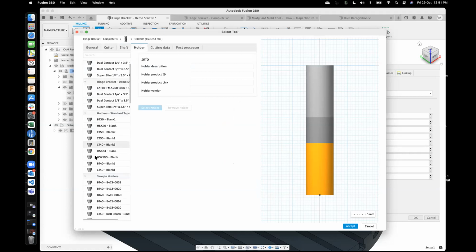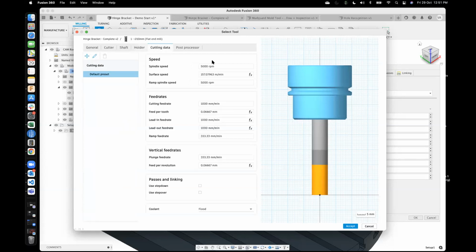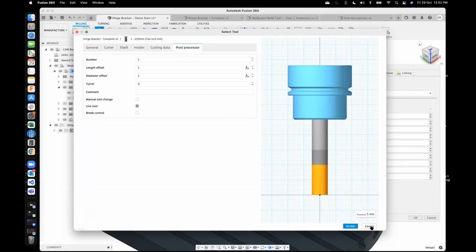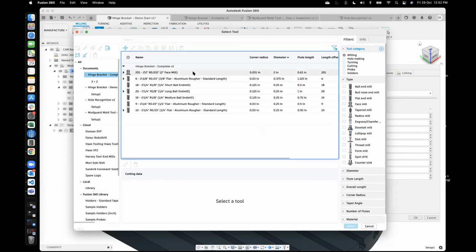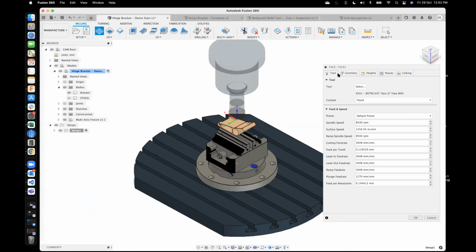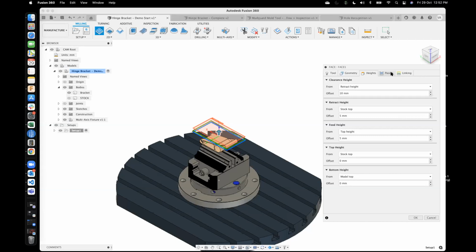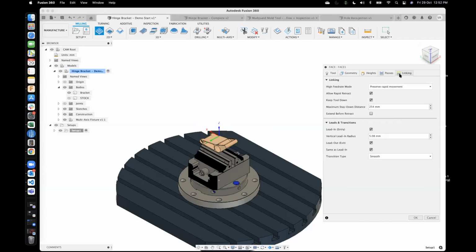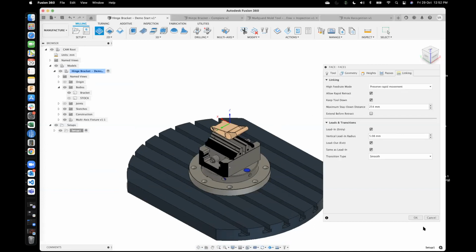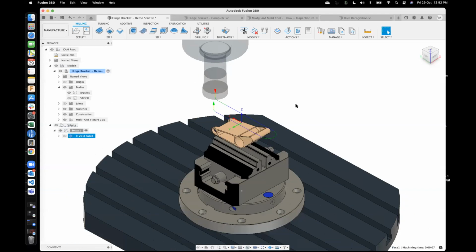We also have the holder option. Standard holder options are present. Just by double clicking, I can get the holder available. I can store the cutting data here for different materials and how the post processor works. Once I have the tools defined, I can select it from here, and an image of the tool will show up. And for roughing operations specifically, Fusion is intelligent enough to identify what cutting parameters will be used. So even if I say okay at this point of time, you will get a very nice toolpath. You can see it's a very nice facing operation which I have got.